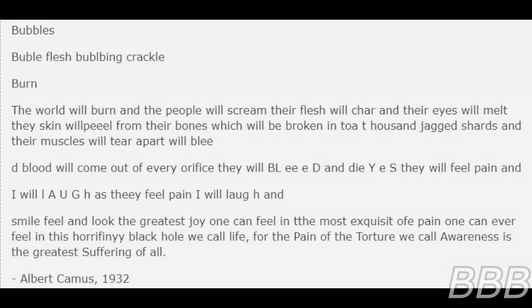The world will burn, and the people's flesh will char, and their eyes will melt. Their skin will peel from the bones, which will be broken into jagged shards. The muscles will tear apart. The blood will come out of every orifice. They will bleed. They will feel pain, and I will laugh and smile. Feel the greatest joy one can feel in the most exquisite of pain, in this horrifying black hole we call life. For the pain of the torture we call realness is the greatest suffering of all. Albert Camus, 1932.